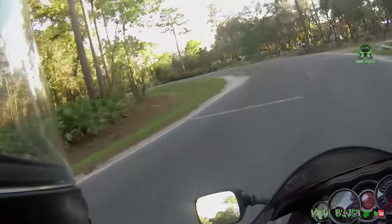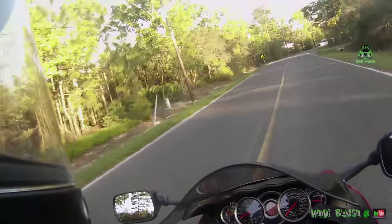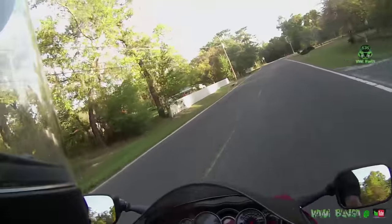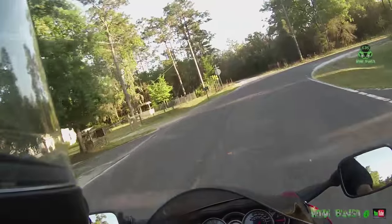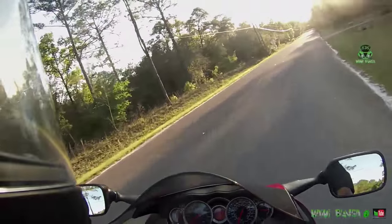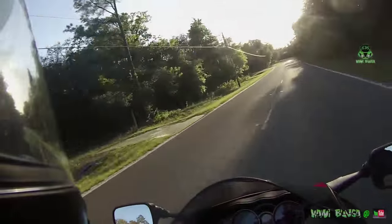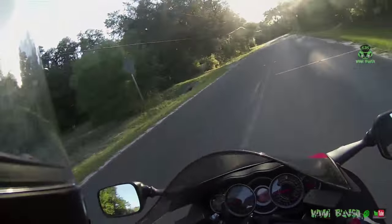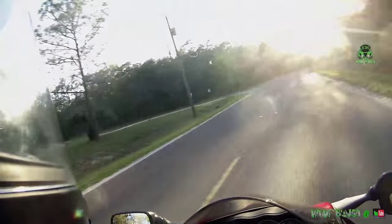See how this thing is in the corners. Not too bad, actually. Hey, little puppy. Watch out for the gravel. Already running 65. I barely even hit it. Definitely a beast of a bike.